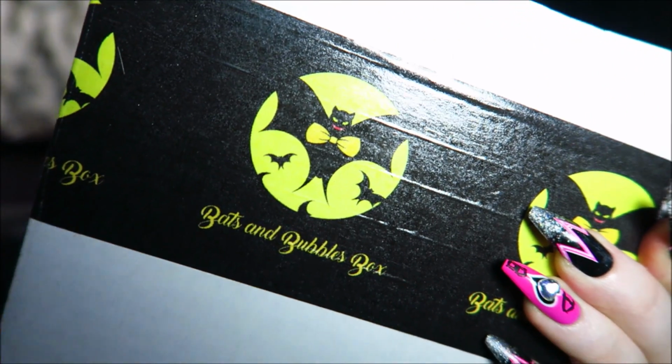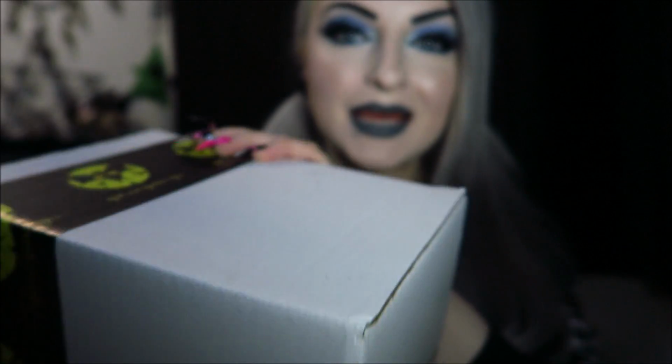Hey guys, so today I've got a box that I've never had before and it is called Bats and Bubbles box. Now this is like a bath product kind of box, but like a creepy one. So I thought that I would show you.